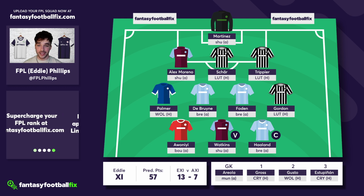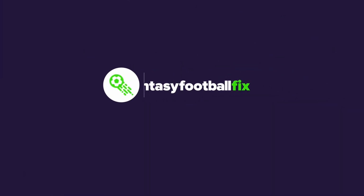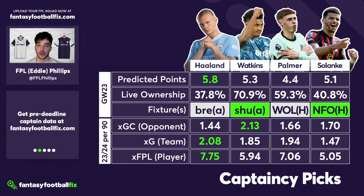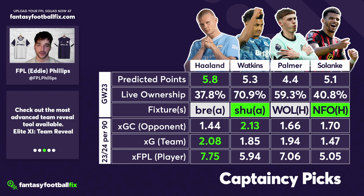Last thing we need to look at today is the captaincy. Could Erling Haaland be the only real standout pick, or is there a better option to go for in Game Week 23? Let's have a look. And so, yeah, we've got Erling Haaland in there, of course, Ollie Watkins, Cole Palmer, and then Dominic Solanke, who, given that I didn't go with him in my team, that predicted points total of 5.1 is looking rather nice. Cole Palmer's only on 4.4, but it is Haaland who leads the way with 5.8 predicted points.